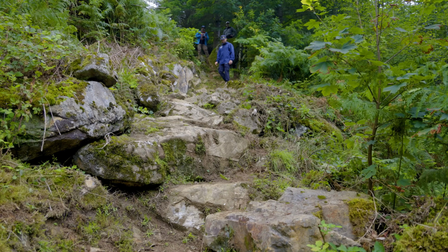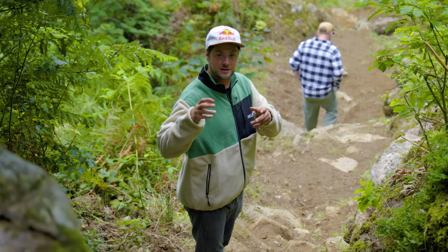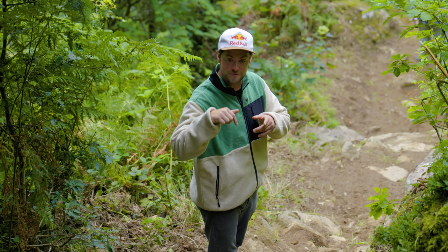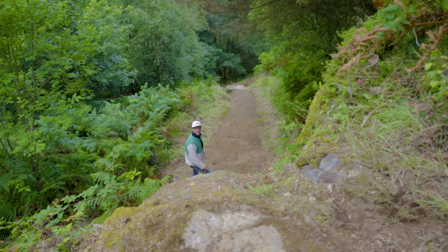This bit's so near the end, but so brutal. If there's even a breath of moisture on this, it's unrideable. And I've said this before, but because I ride the tech stuff quite slowly, it makes it way harder because I'm putting my tyres on every rock. Whereas someone like Ronan will jump from there to here, touch a bit of dirt, jump again. But the slower you go, the harder it gets. So that makes my life tricky.